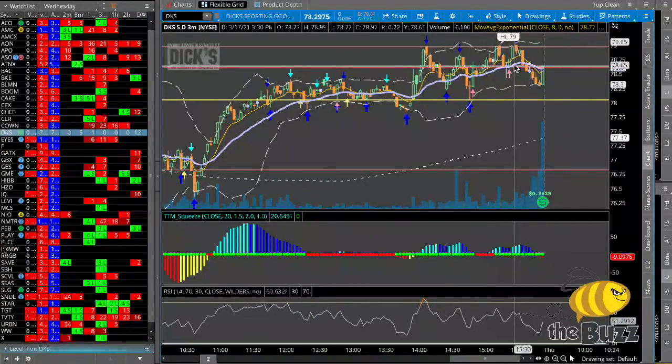So half numbers, whole numbers, those are always going to be natural barriers, either support or resistance. And then obviously you want to chart previous levels on the chart, and pay attention to those as you're moving. It's just important. If you're new to this, charting is so important.